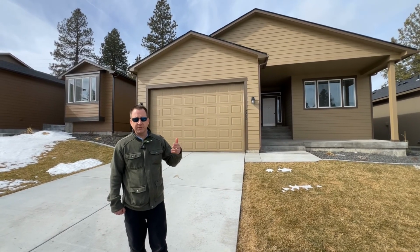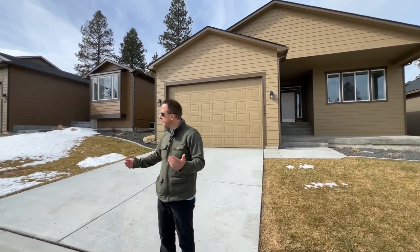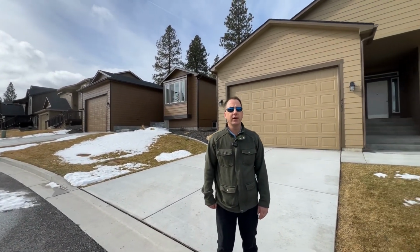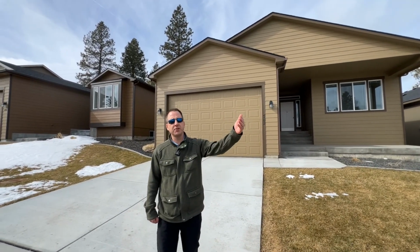Again, Ponderosa, everything's pretty private. You can tell it's super quiet. You don't get any traffic or freeway noise or anything, but you're still 5 minutes to shopping, businesses, and everything else. So, a good example of some new construction here in Spokane.